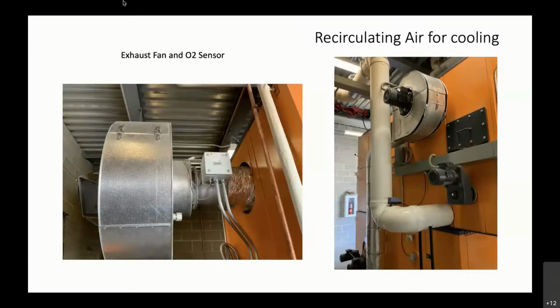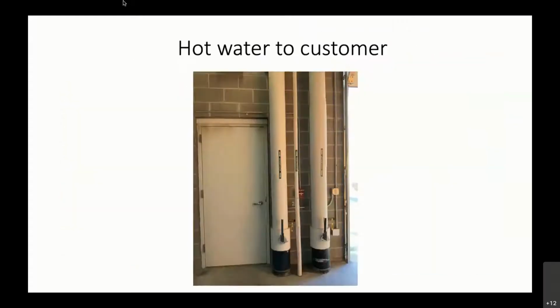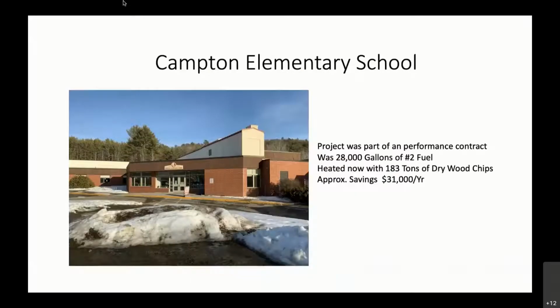You don't get the clinkers, you don't get the stagnation of the ash inside any of the material handling systems as well. And there goes, after everything gets warm, of course, the easiest part is actually moving the water into the customer's distribution system. And that is that.